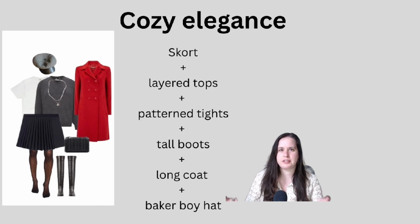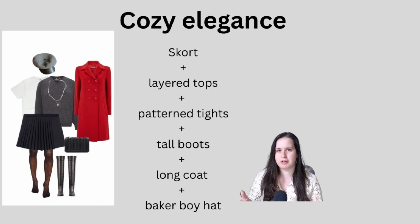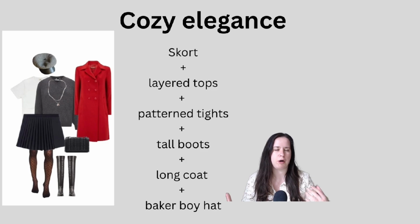And again, in here, the jewelry and the bag are easily replaceable as well, but this is the outfit formula that allows me to feel very chic but also still be cozy and elegant. And so you can see that even though those outfits aren't necessarily the most visually exciting, I only need to replace 1 or 2 things to make it feel much more interesting. And this is what allows me right now to get dressed really fast.